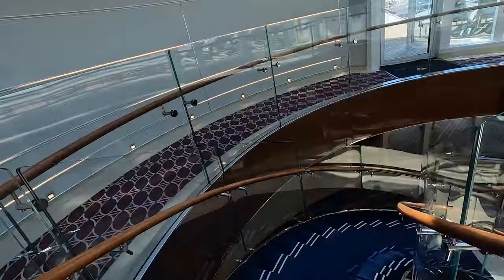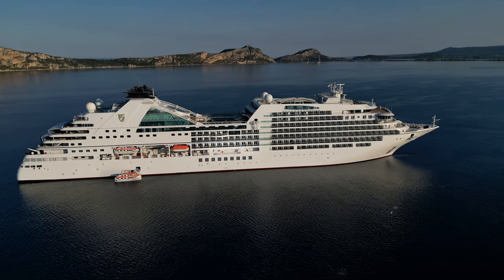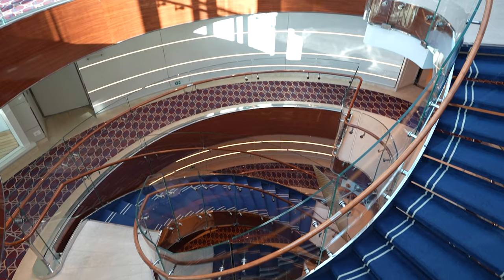From deck 10, we cut down all the way to deck 8 in the middle of the boat where you can find sushi. That's one of our favorite restaurants where you can have lunch and dinner. On the deck below, on the 7th floor, you will find some shopping needs such as perfume, clothes, and other things.